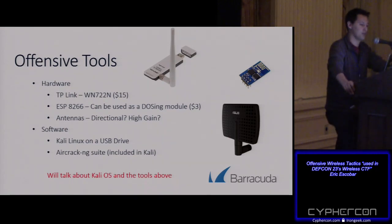I'm sure they'll know a ton about this. It's called the ESP8266. So this thing is this little blue module right here. You can get them on eBay for about $3. And when they first came out, it was, hey, they do simple modem commands, the AT commands.